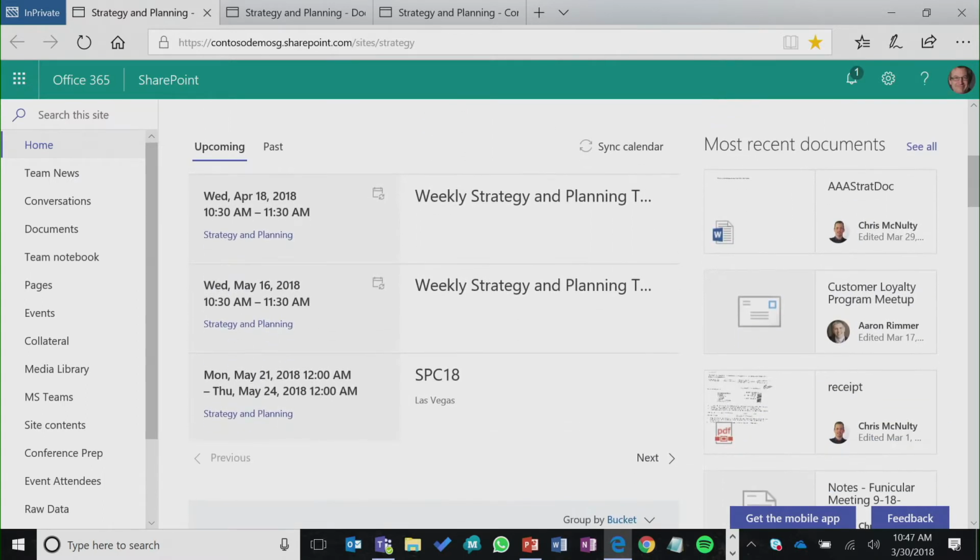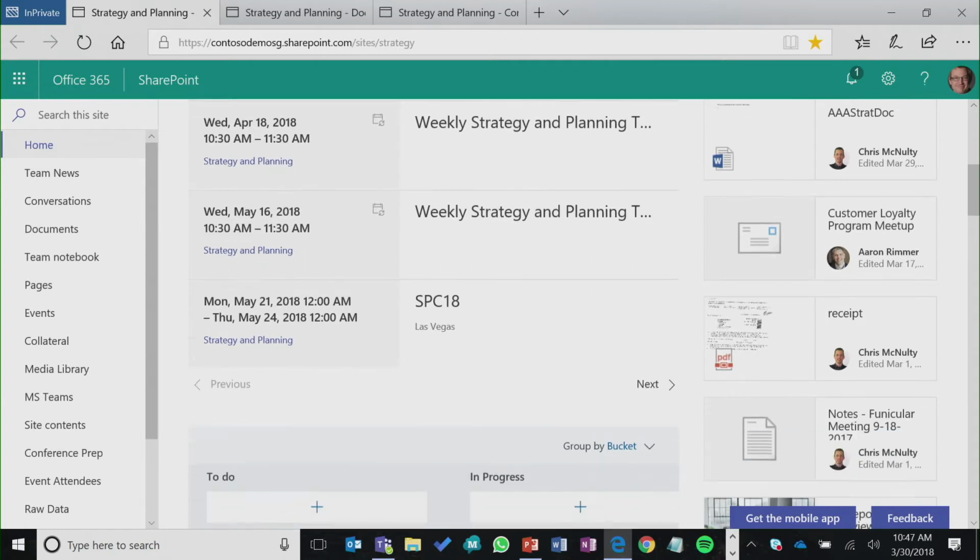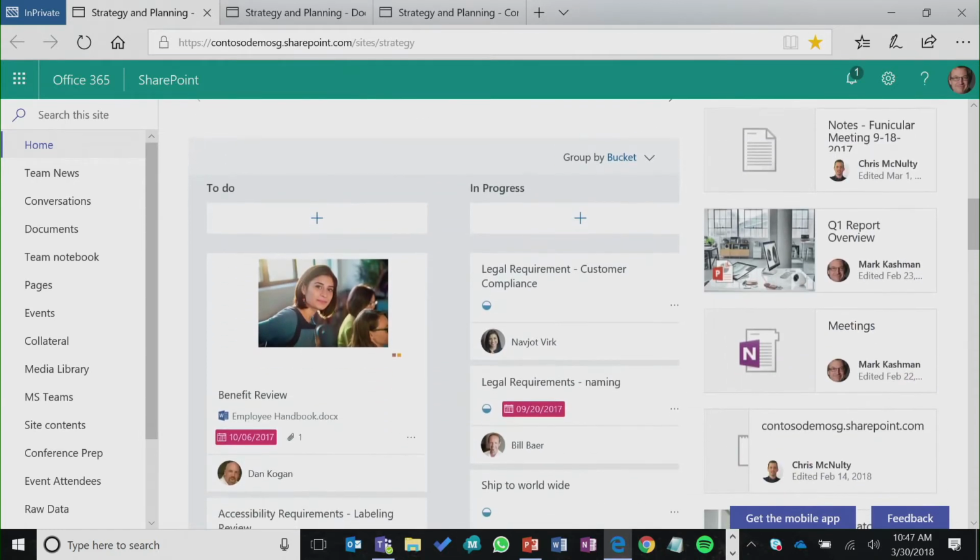You can see that we've got our shared calendar. We're using the Office 365 group calendar web part. We can see all the upcoming meetings. We've got a big conference coming up. I can see that, and I can be informed about that. On the right-hand side are the most recent documents. That's an easy way to program. Just here are the things that people are working on.